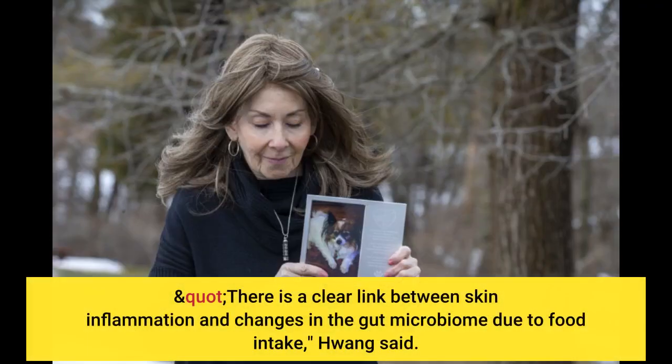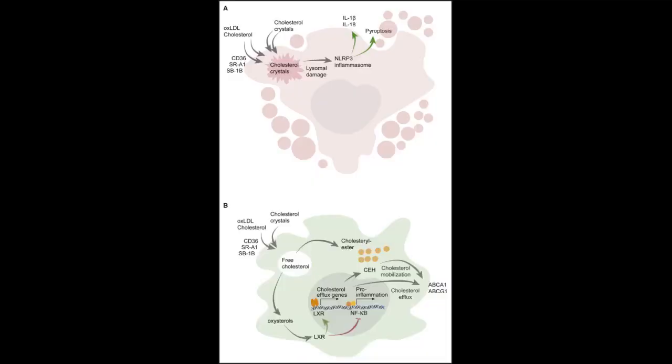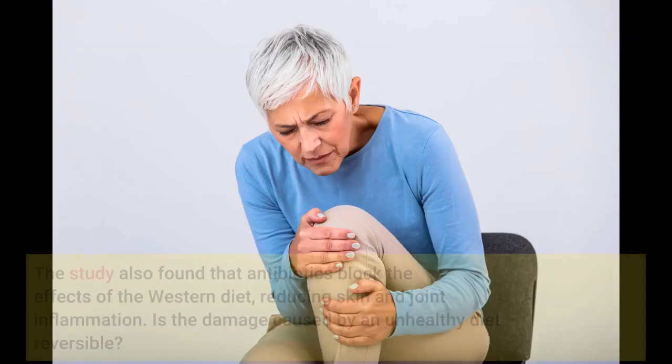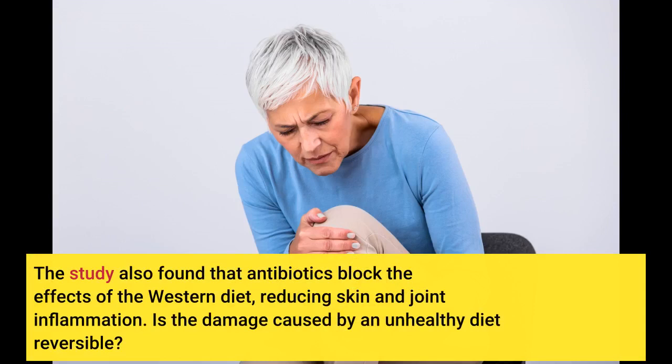There is a clear link between skin inflammation and changes in the gut microbiome due to food intake, Hwang said. The bacterial balance in the gut disrupted shortly after starting a Western diet, and worsened psoriatic skin and joint inflammation. One critical finding of their work was identifying the intestinal microbiota as a pathogenic link between diet and the dysregulation of psoriatic inflammation. The study also found that antibiotics block the effects of the Western diet, reducing skin and joint inflammation.